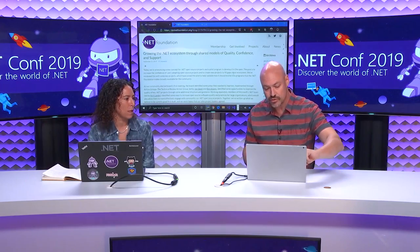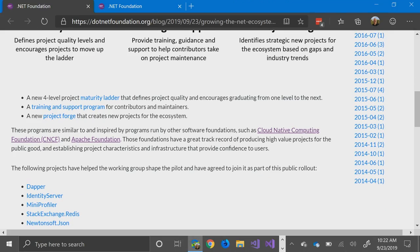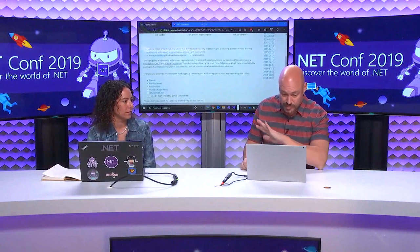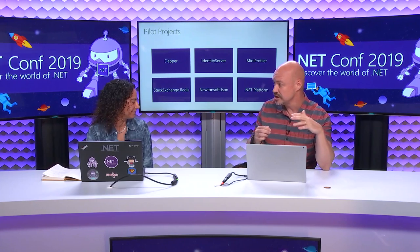So we've got a blog post going through this. There's actually a lot of information here. We've got a repo that's live today with tons of information on this. As you mentioned, the .NET team is involved. We've got several pilot projects. We reached out to a lot of our top community projects and asked what they would like to get involved in, and they worked with us to look at our draft of the proposal and get it right. So we're really excited about this. We're working with Dapper, Identity Server, Mini Profiler, Stack Exchange Redis, Newtonsoft JSON, and then the .NET team, like you said. They're actually building on the certified infrastructure.